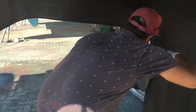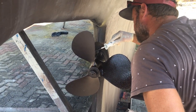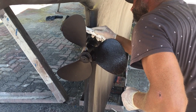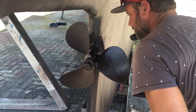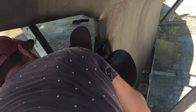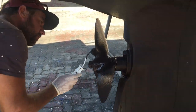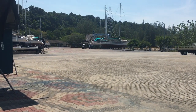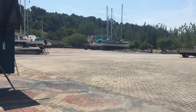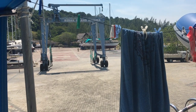The coat on before we get put back in the water on the prop, and then we'll paint the bottom when we get lifted up a little bit. Then we are ready to go. We'll be going in any moment now, and they said after 12, so it's now after 12, so we'll just wait till the team is ready to come and get us. The lift's all the way down the end there. Here it comes. It's coming to get us.